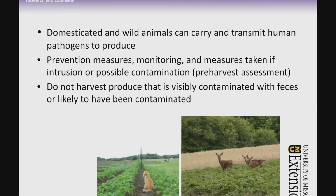And what we want from you is to look at your risk assessment, know that wild animals are a part of farming, but our expectation isn't that you will just say wild animals are part of farming. It's knowing your animal population and the steps you're going to take in response to it.